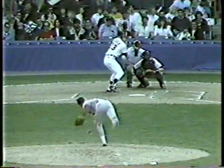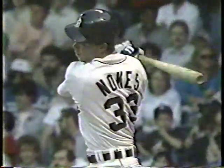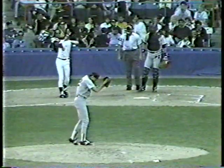Here is Matt Noakes. He is singled and hit into a double play. Ball 1. All of a sudden, Joel Davis struggling with the strike zone a bit. That walk to Sheridan, the first that he has allowed in this game. 2-0. Detroit, 1 out, 1 on in the 5th inning.